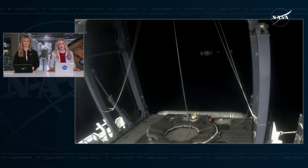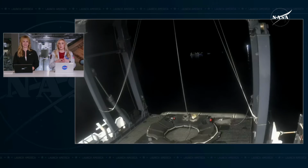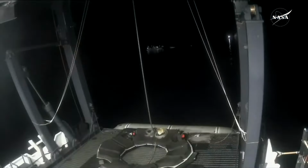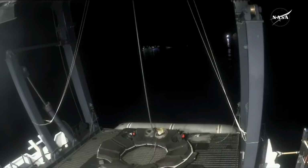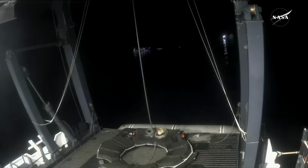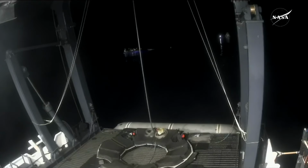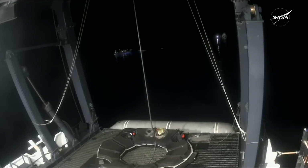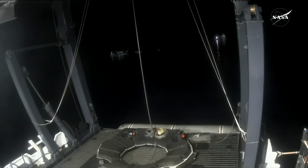And it looks like we are getting our first view there on the recovery vessel Megan. That circular object that you see in the center of your screen there, that is actually what we call the Dragon's Nest. That is where the Endeavour spacecraft will be lifted up and placed into. That's why we had to do that rigging ahead of this operation. We had to make sure that all of the harnesses were properly installed in order to hoist Dragon up into the Dragon's Nest.